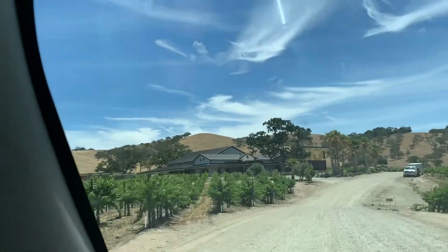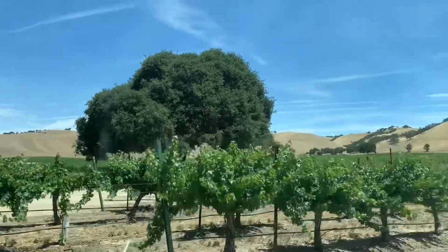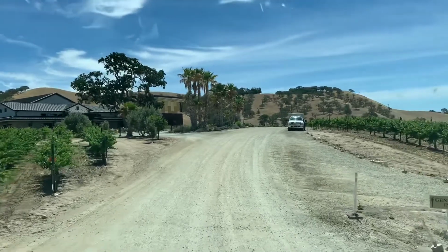This is going to be our venue. Ceremony looks like it'll be here under this tree. Let's see what we're gonna unload.